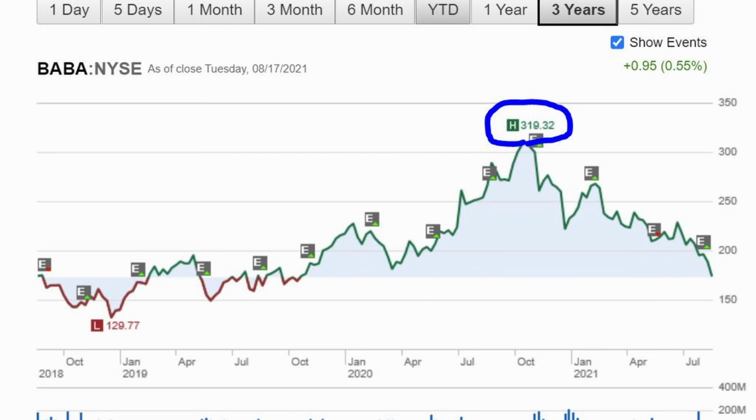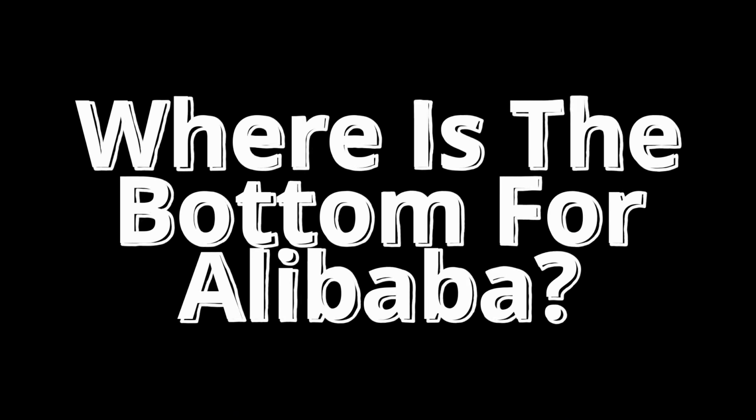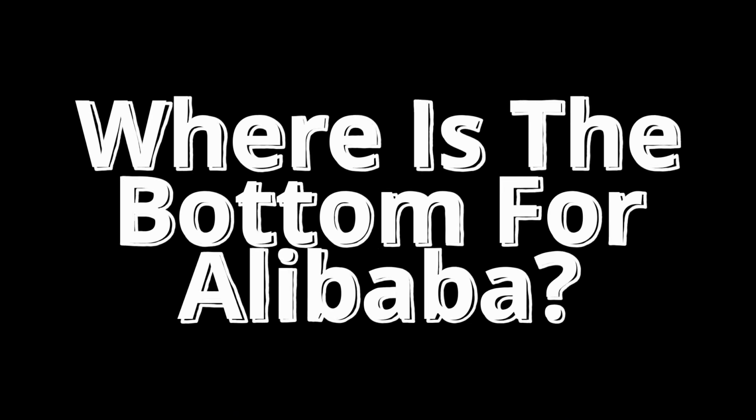And obviously with Alibaba recently, we've really seen it drop quite a bit, right? I mean, it was at well over $300 in its highs just a few months ago. Today it drops down to about $175. And so I think a lot of us are asking, where is Alibaba going to finally bottom out at?